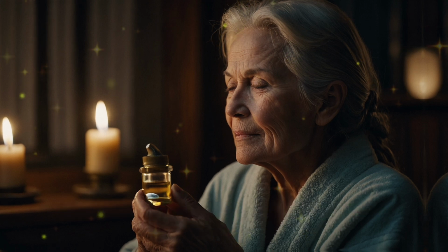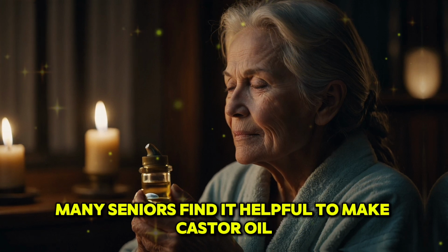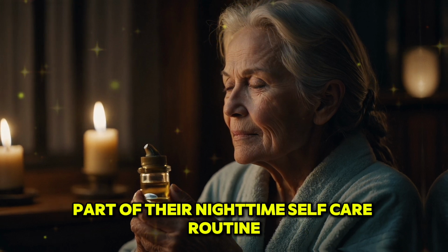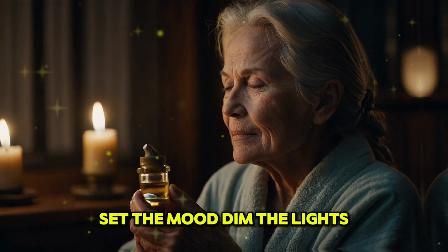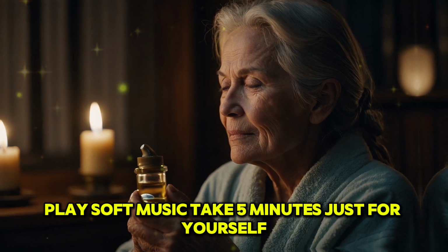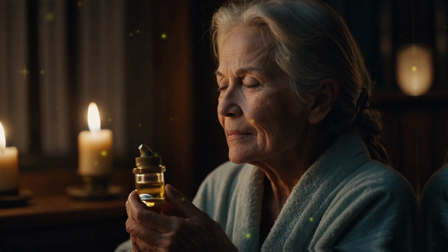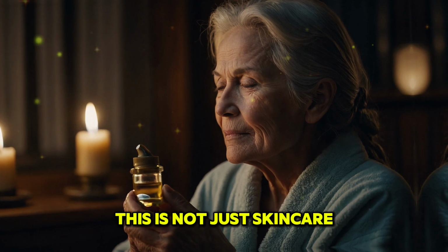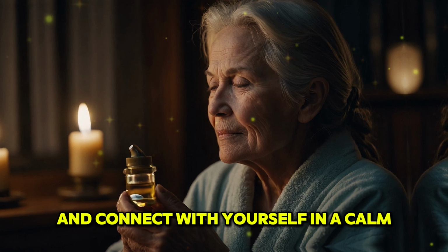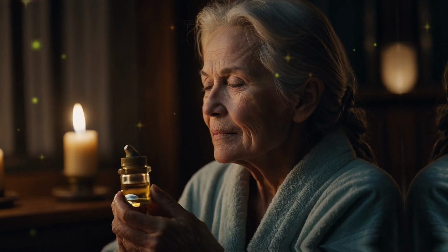Speaking of rituals, many seniors find it helpful to make castor oil part of their nighttime self-care routine. Set the mood, dim the lights, play soft music. Take 5 minutes just for yourself. This is not just skincare. It is a way to honor your body, slow down after a long day, and connect with yourself in a calm, nurturing way.